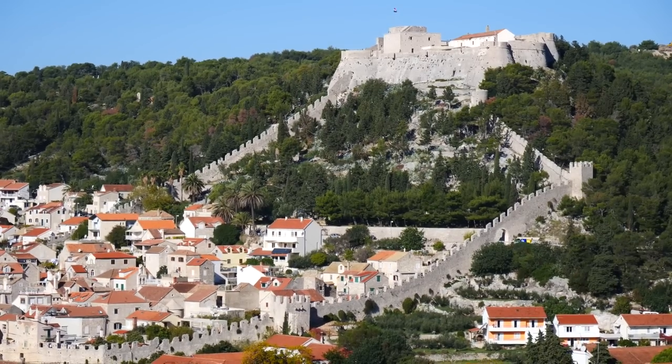And now we're climbing up towards the fortress. How many steps do you think we've got to tackle? I don't know, there's a lot though. I've just had a big meal. A long way up. Bit of a haul to get up there. For sure.